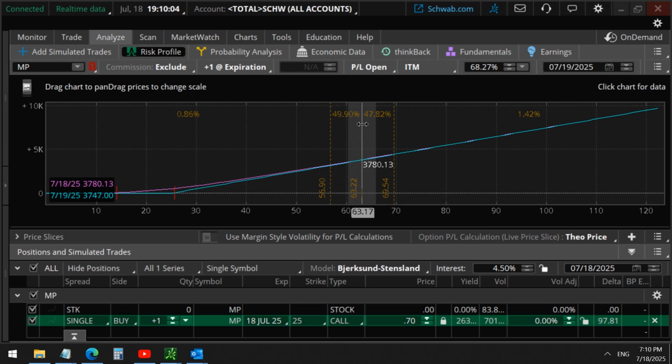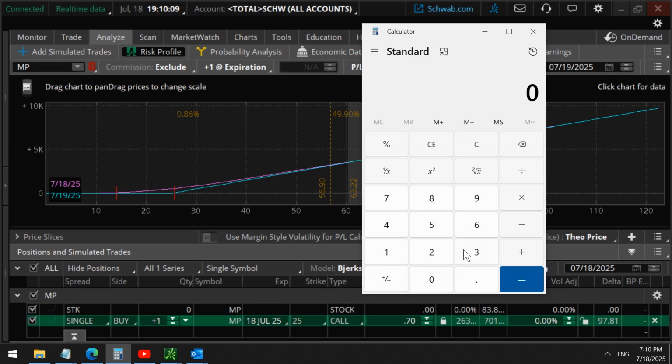we have a profit of $3,780 per contract. And so to calculate the profit percentage, we take $3,780 divided by the initial cost of $70 and then multiply by 100 to express it as a percentage, and that gives us a return of 5,400% profit. In other words, we made 54 times our original investment on this trade. Not 3x, not even 10x, but 54x.